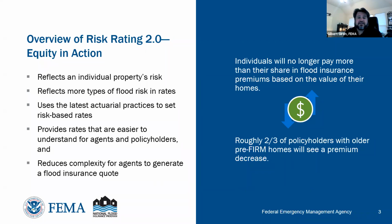So therefore they received a very low premium, but in reality, we know that water is not going to stop on that line, and X zones have been increasing in flood damage for the past 5 years. So we did away with preferred risk rates, and now we're transitioning to a more individualized risk assessment for each building. We provide rates that are easier to understand for agents and policyholders. We did this by removing a lot of the complexity of the old system.